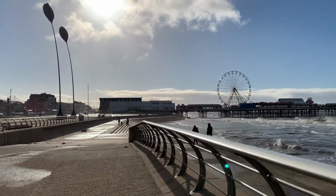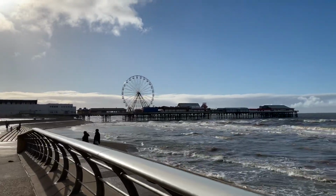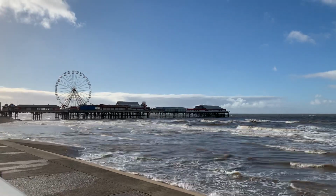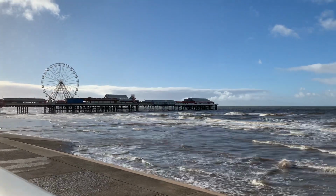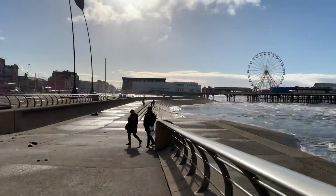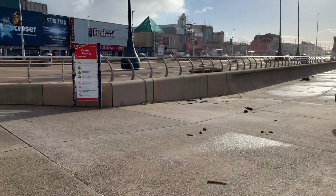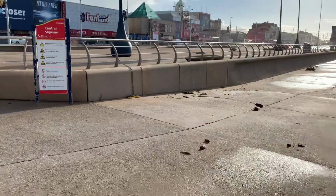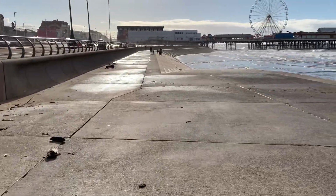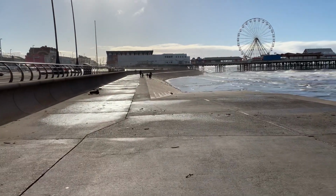So I thought, while we are together, we might as well enjoy the view, because you've got to savour days like this in winter when you get them. In fact, you can see here, look, there's bits of driftwood and flotsam that's come over with the tide. There's quite a few bits here.